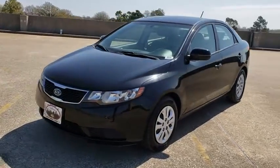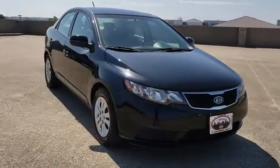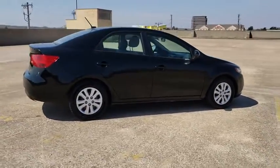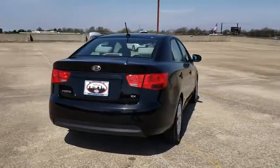2013 Kia Forte. If you're looking for a trendy and feature-laden compact sedan, the Kia Forte is for you. It offers an exceptional combination of innovative design, high-quality engineering, and outstanding value. This vehicle has less than 105,000 miles.